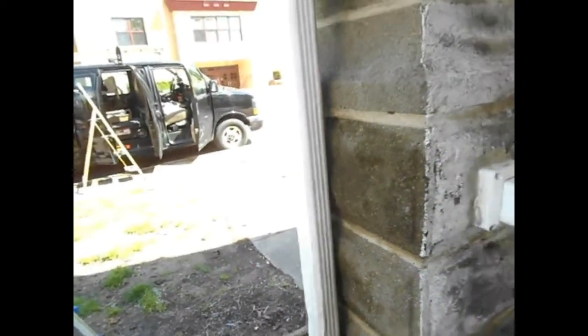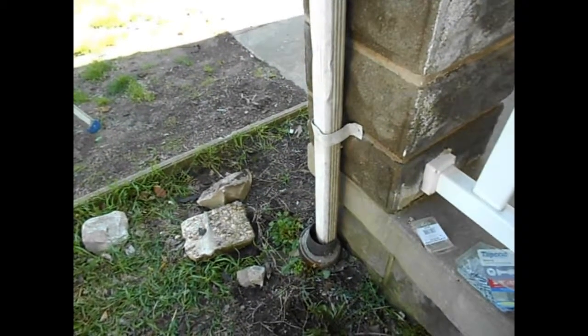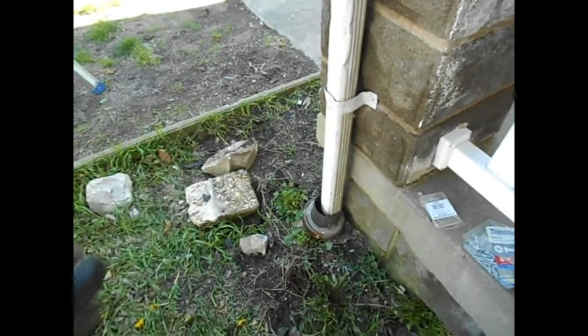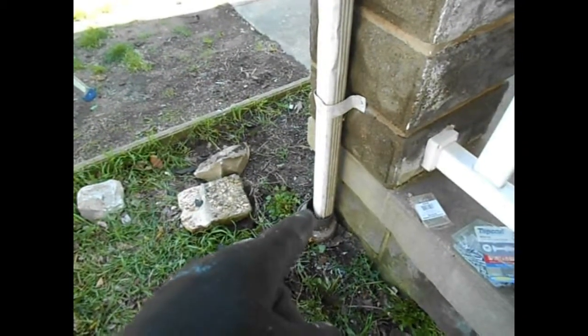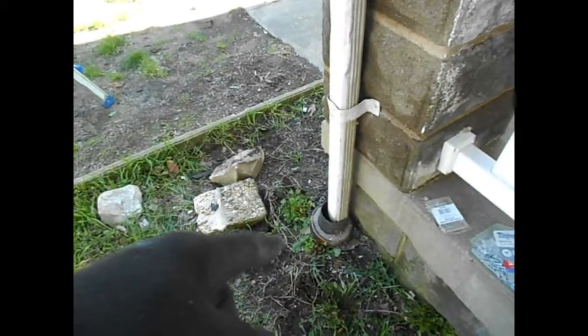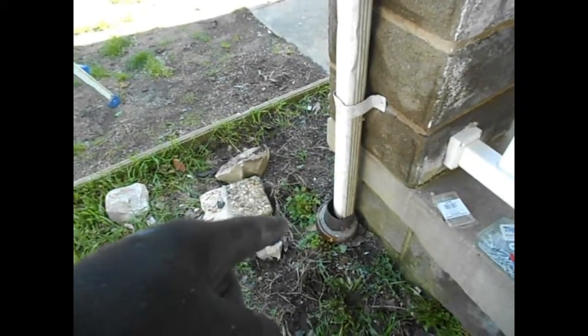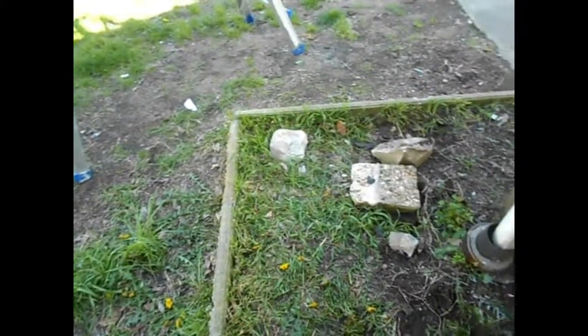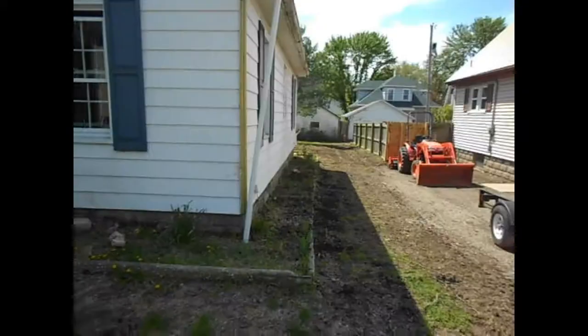So now all we got to do is wait for it to rain and see if the water goes out to the street like it's supposed to, because there's a pipe under the ground. If it just boils up out of here, then we'll try to clean that pipe out, but it's probably old and collapsed if it's not working. So what we'll do then is turn a turnout down here and just pipe it out. All right, show you more.